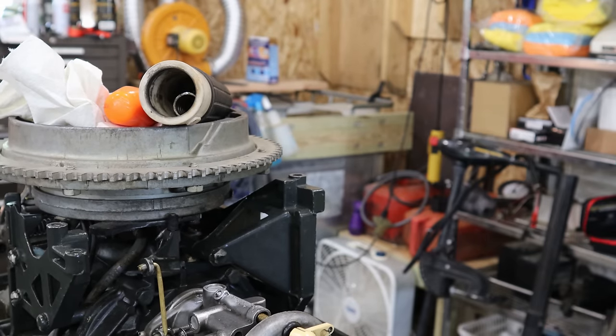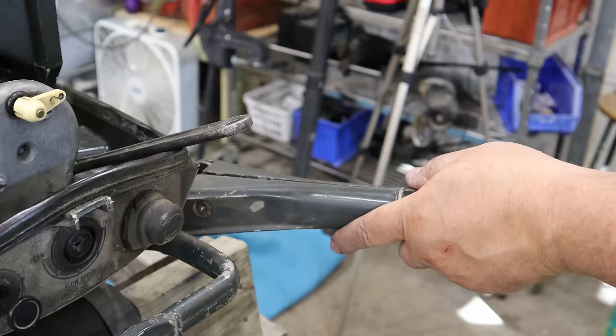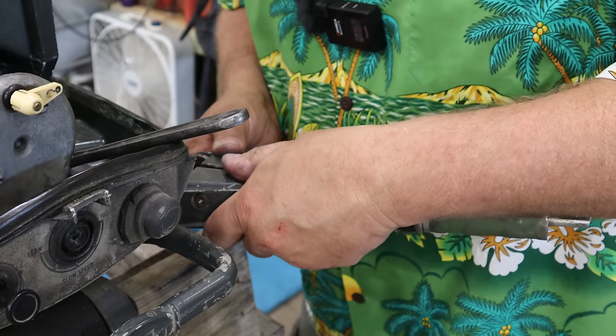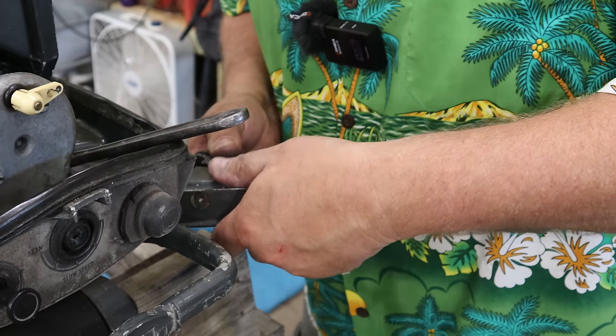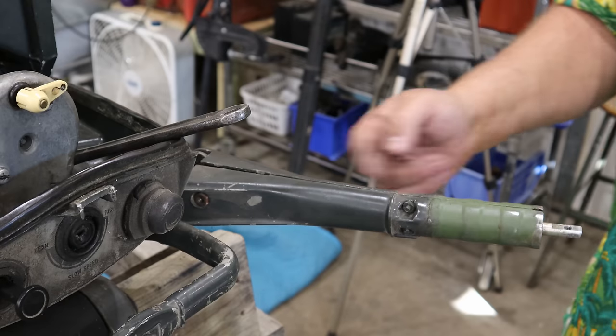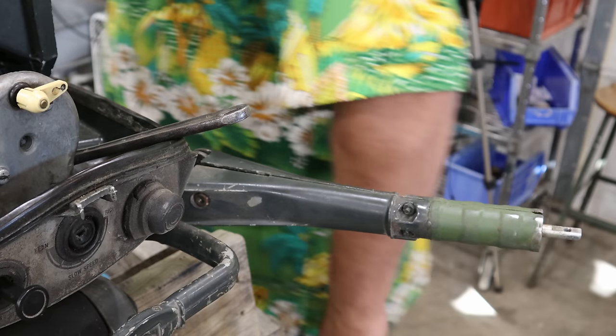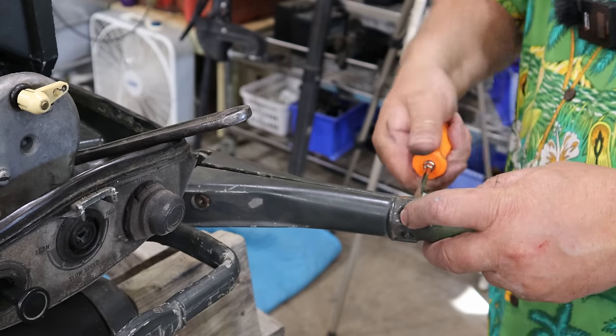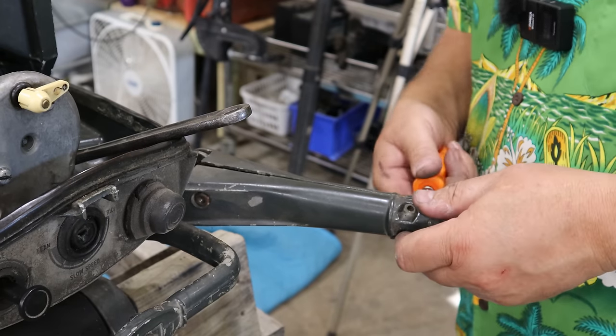Maybe we just take this whole thing apart, see what's causing our grief here. Well, it still turned stiff after I pulled the handle off, so we're gonna go ahead and split this. There's a flathead screw here, and there's another one right here. We're gonna find out where the binding's happening and we're gonna get it lubricated. Looks like there's one on top and bottom here.